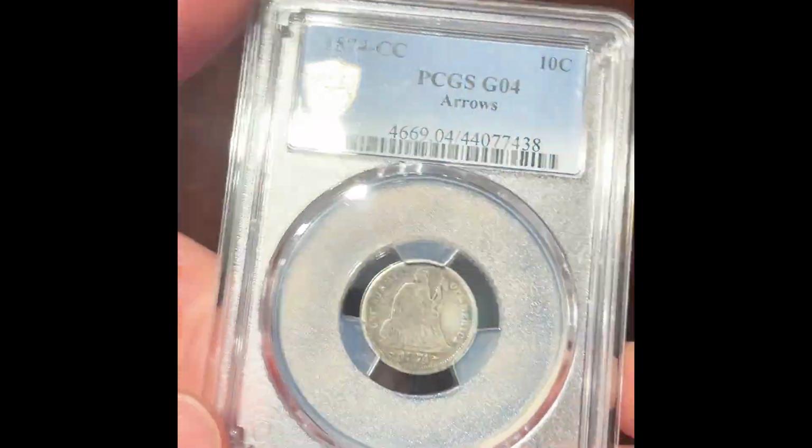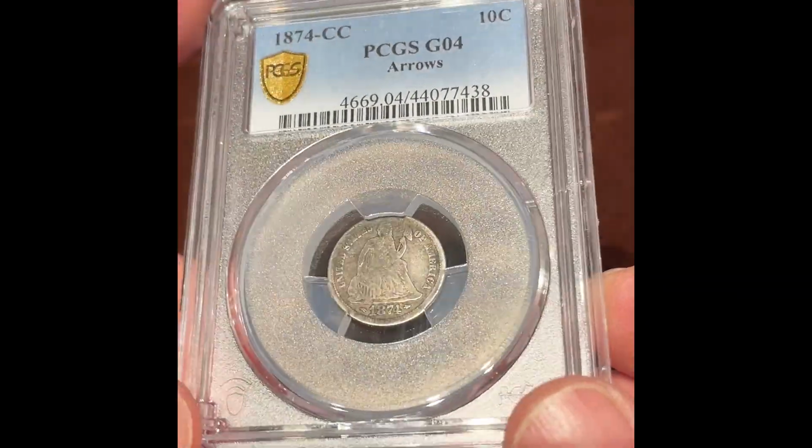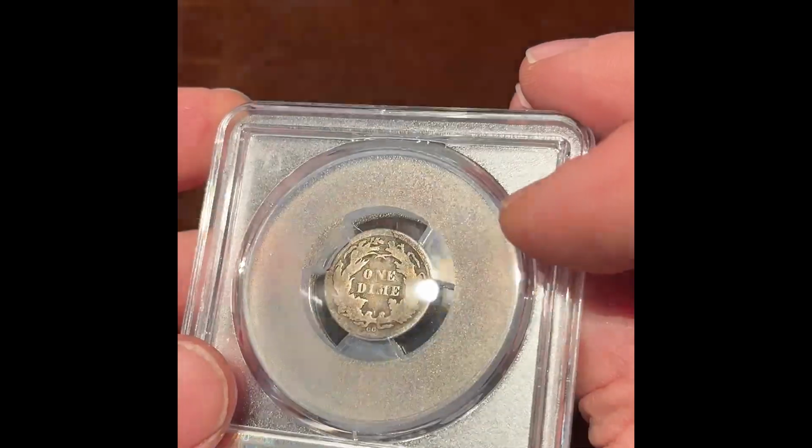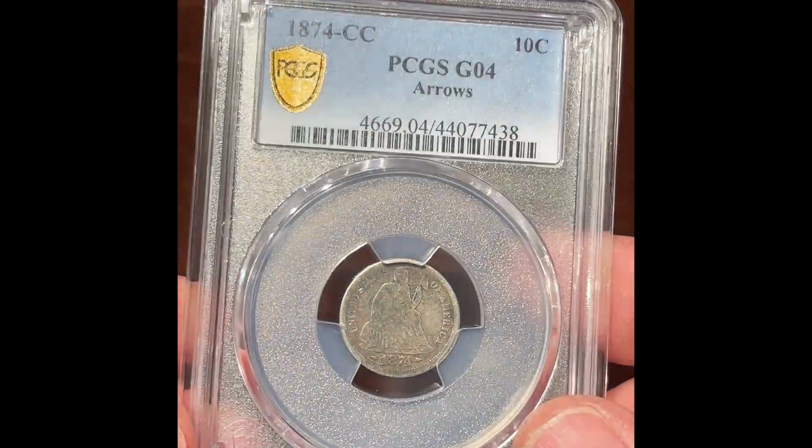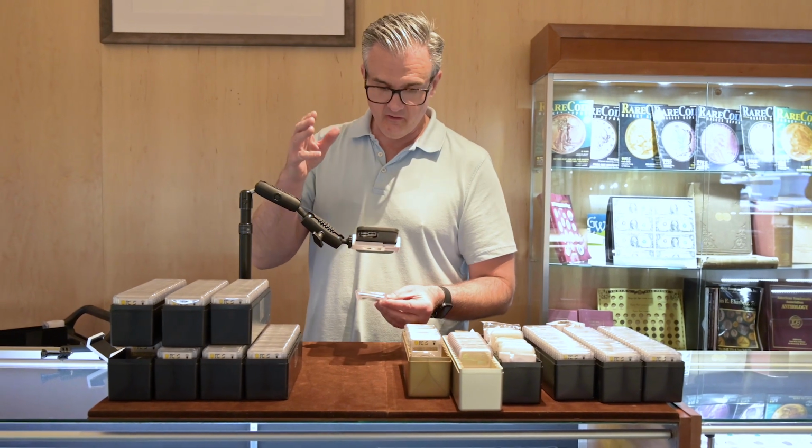Here's the first coin right here, 1874 CC dime. Super rare coin, probably like 110, 125 of these known, but just a problem-free, good, cool coin.